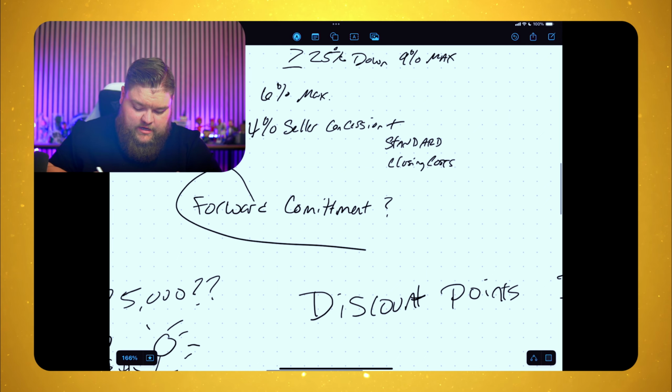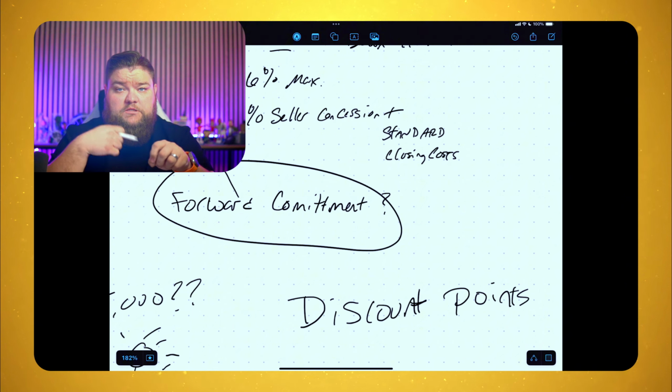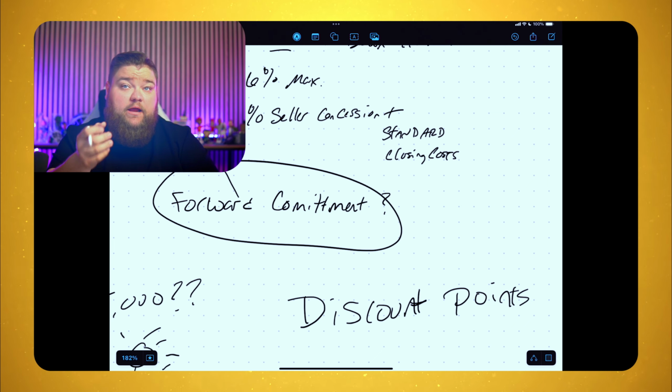Forward commitment. So what is this, right? That's where, like we've talked about before, the builder is pre-buying the interest rates. Similar to what I showed you on the Highland website, where it's the 5.49 and the 4.49, those are pre-bought interest rates. So they're spending the money on the front side, and then giving you the rate on the back side.